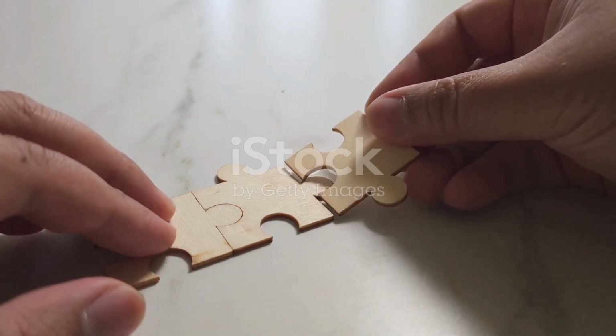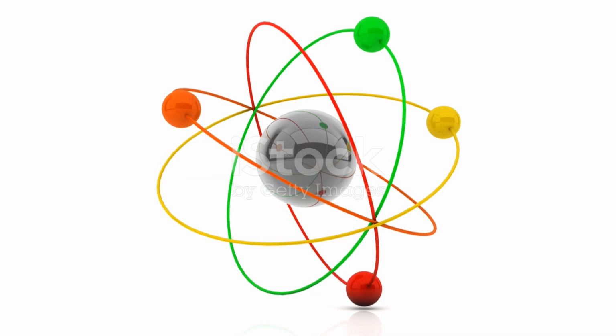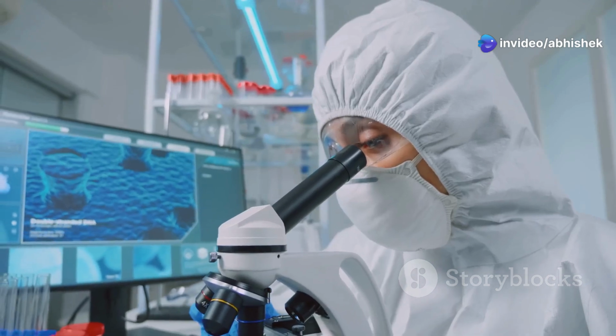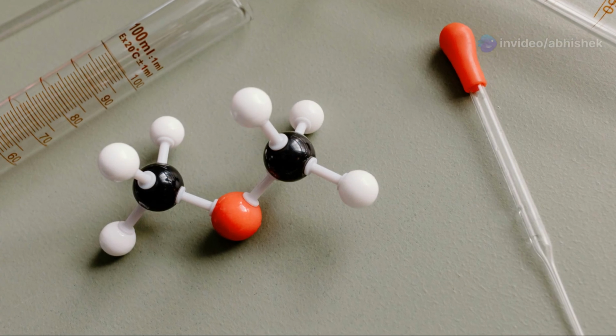Chemistry is like a giant puzzle, and the pieces of this puzzle are atoms and molecules. Atoms are super tiny particles that make up everything around us. They're so small that you can't even see them with a regular microscope. Molecules are formed when two or more atoms stick together.